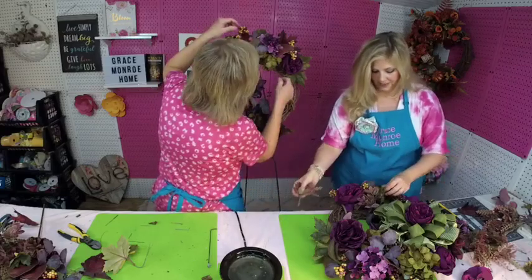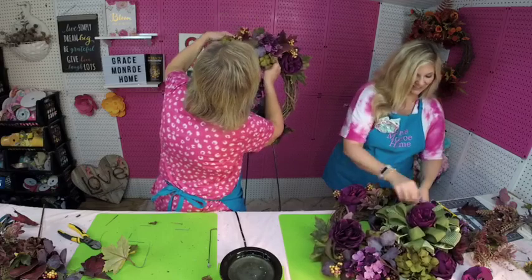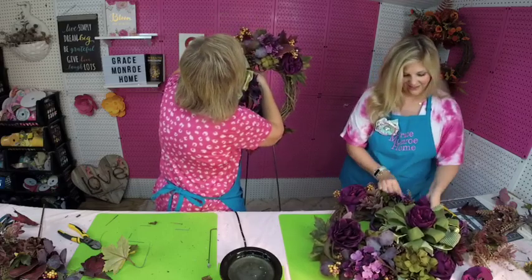Whoops. What happened? I dropped part of my hydrangea. Oh, that's all right.